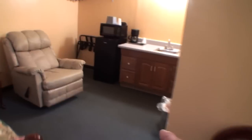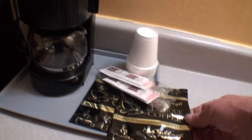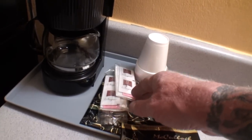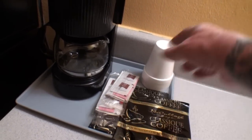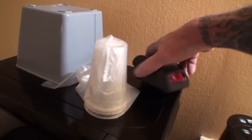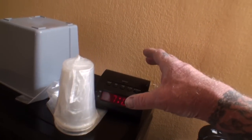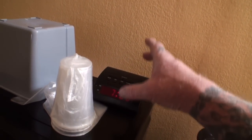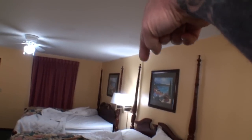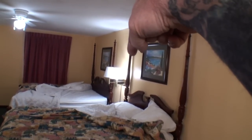Very, very nice room. Just like the corporate hotels, look what we got. We got a coffee machine. We got some coffee right here. We got some sugar. We got stirs. We got cups. We got water cups right here. What is this? Now that's courtesy right there if you ask me. I would rather have my clock over here than over there on that table bothering me at night with that light flashing in my eyes.